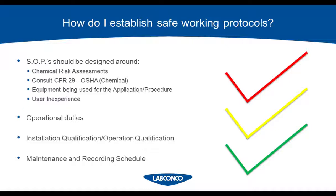So teaching your technicians how to properly use fume hoods, and reviewing the chemical risks so that you can determine if a certain hood needs a different assessment than another hood based on application or equipment. Consult OSHA for the chemical guidelines to see what their recommendations are. And user inexperience. It seems like creating a standard operating procedure based on somebody not knowing how to use the equipment will give them a much broader overview and understanding of how things should be done at your facility, versus having an expectation that they know what they're doing and not giving them enough detail.